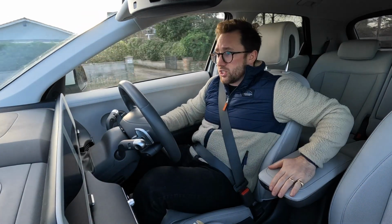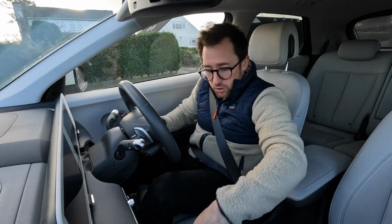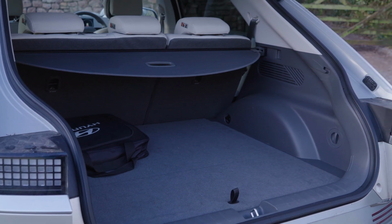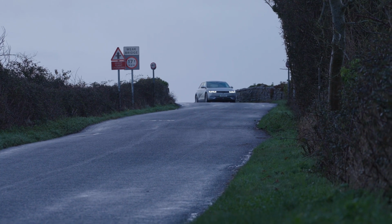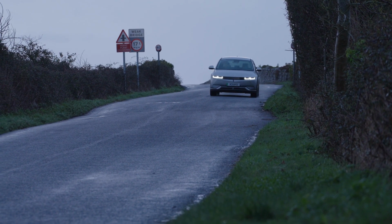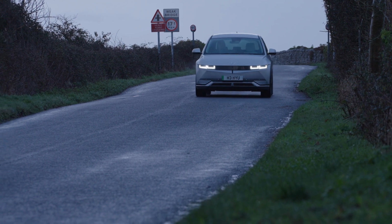They're everywhere. You've got some in here, you've got some down here, you've got more in the front, you've got loads in the back, you've got a drawer here. The glove compartment is just a drawer. It doesn't drop open, it slides out. It's just a really good practical vehicle, and it looks great.